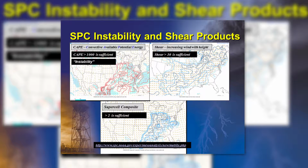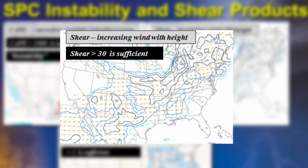On these charts here, anywhere where you have contouring available or displayed, that's an indication of CAPE values that are at least on the order of 500, and those are usually sufficient for some amount of convection to form, and usually when your values are above 1,000, you're looking at pretty significant values. And as we look over here to the right-hand side, that represents the shear, or the increasingly strong wind with height, or the difference in wind speeds between higher altitudes and lower altitudes, which again allows for that updraft to tilt forward with height.